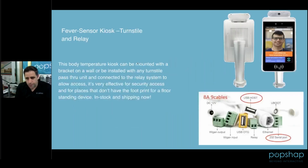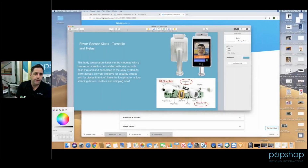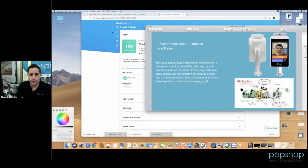I'm going to drill a little bit into the hardware. There were a lot of questions about what we can do and what connectors and what are the options as far as relay and HID and Wiegand input and so forth. So I'll make sure again that my camera is focusing on this.